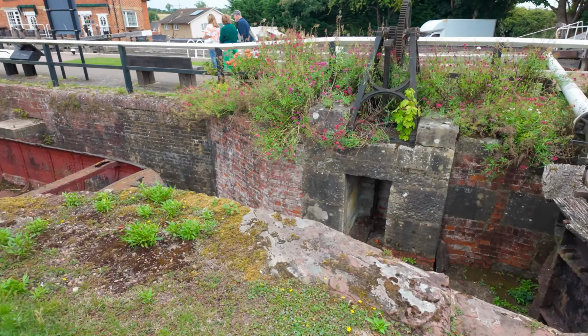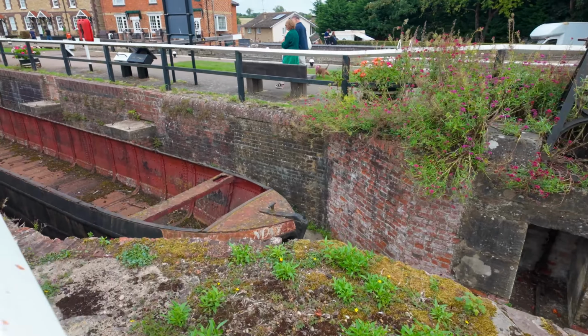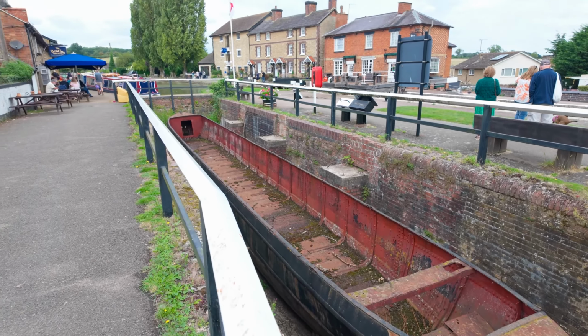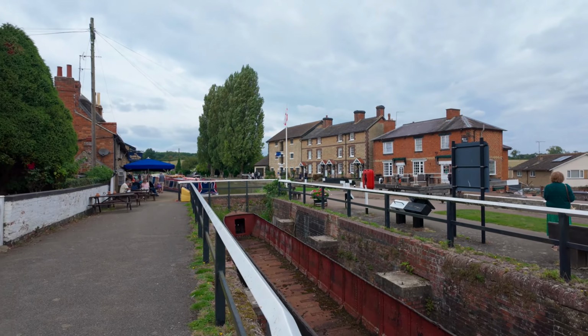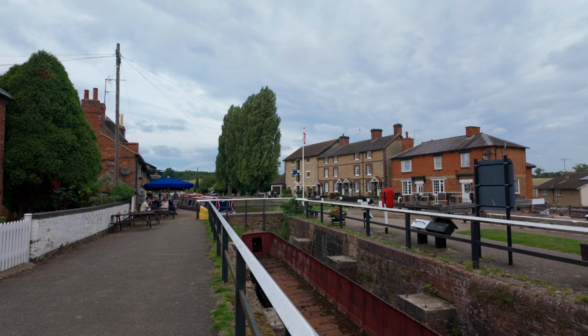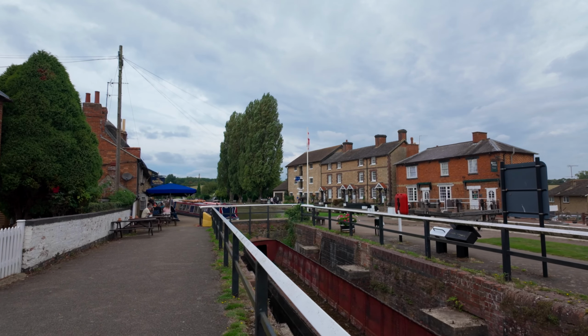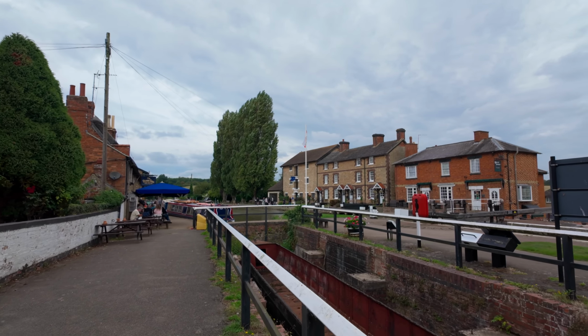This looks like it was an old dry dock. You see there's still a hull in there of kinds. And here is the lovely picturesque village of Stoke Bruerne. In the 2011 census, it showed just 373 people lived here. So there you go.